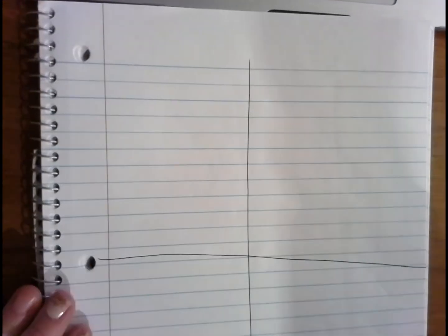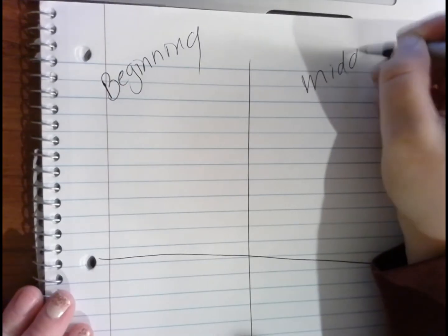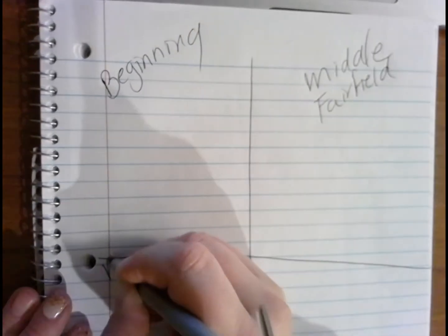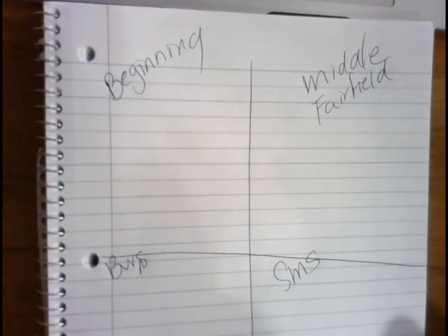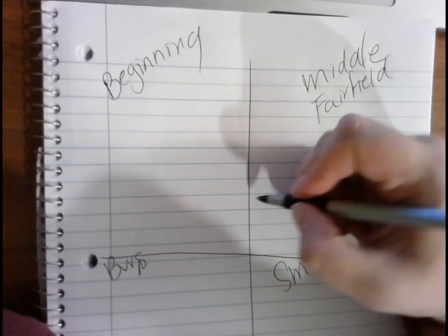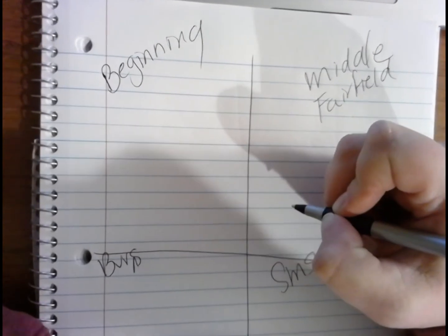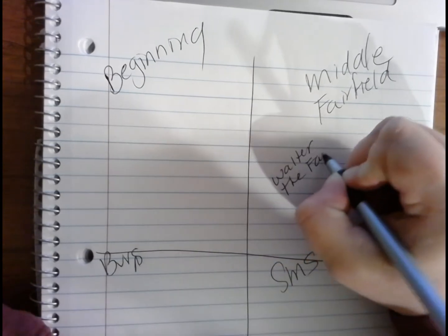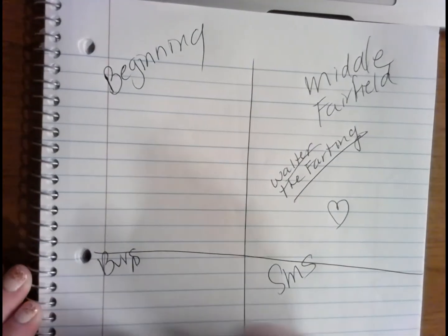Some students have done a big chart, like the very beginning of your reading life, the middle, or maybe schools like Fairfield, Burns, SMS, what you hope, and then they drew some pictures or listed some titles of favorite books. Like at Fairfield, they loved to read, oh goodness, my mind is just lost on me now. How about Walter the Farting Dog? Or maybe they loved reading in Fairfield but hated it at Burns, and you tell me why.